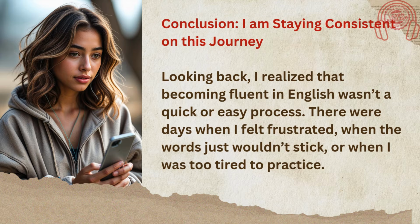Conclusion: staying consistent on the journey. Looking back, I realized that becoming fluent in English wasn't a quick or easy process. There were days when I felt frustrated, when the words just wouldn't stick, or when I was too tired to practice.